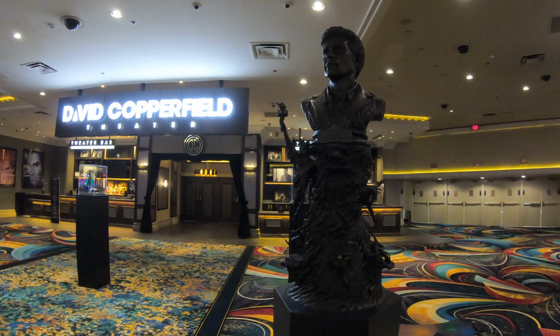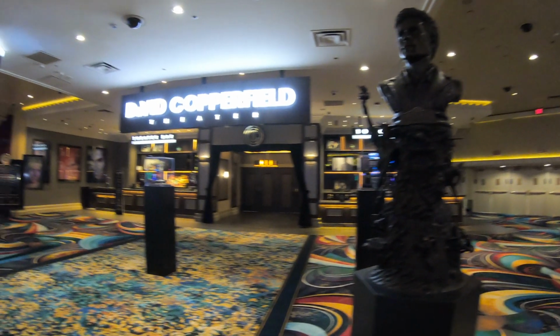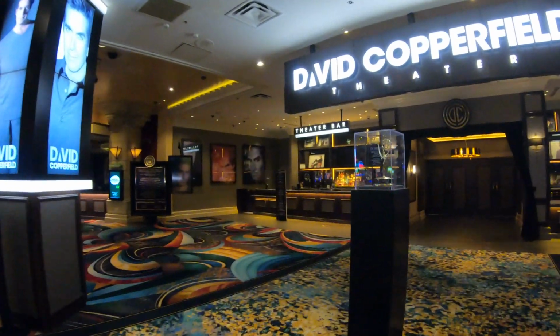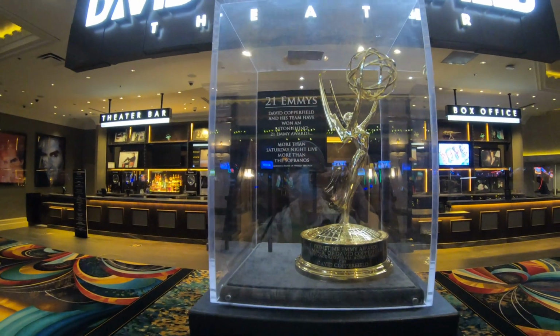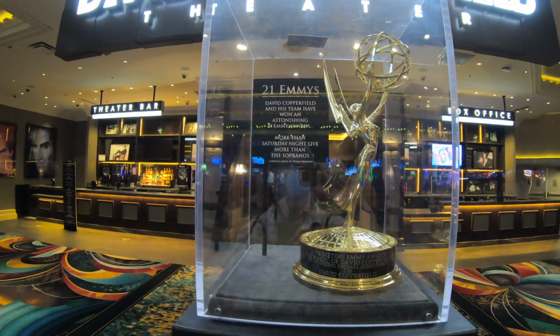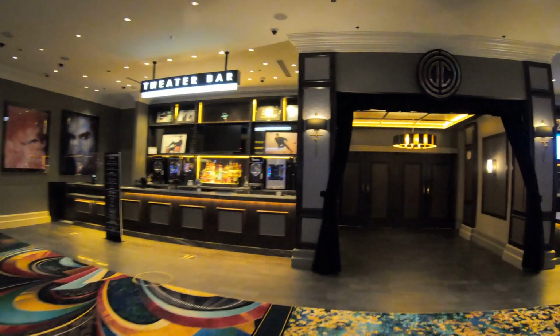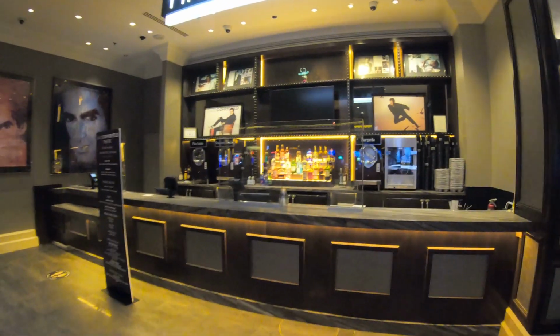This is the David Copperfield Theater entrance, and his show is returning next month. It's hailed as the greatest illusionist of our time. Join David Copperfield for an intimate evening of grand illusion. When it does reopen shortly, the days it'll be open will be Saturday and Sunday only. Sunday and Saturday, 7 p.m. and 9:30 p.m. There'll be a Saturday matinee at 4 p.m. Tickets are going to start at about $75.